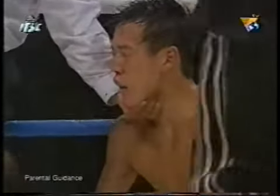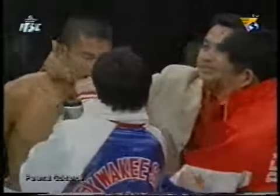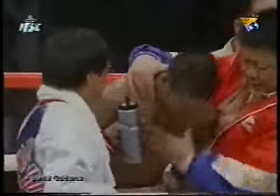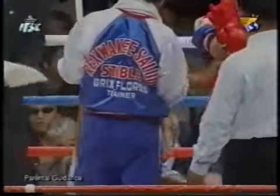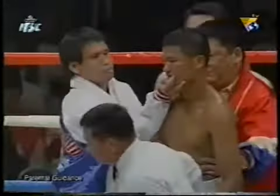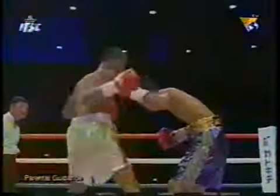That's Alex Vidal, a Filipino, rushing to embrace and congratulate Reb Santillan as well as his manager, Rex Wakee Salud. We'll take a break and come back. Sixth round TKO for Reb Santillan.